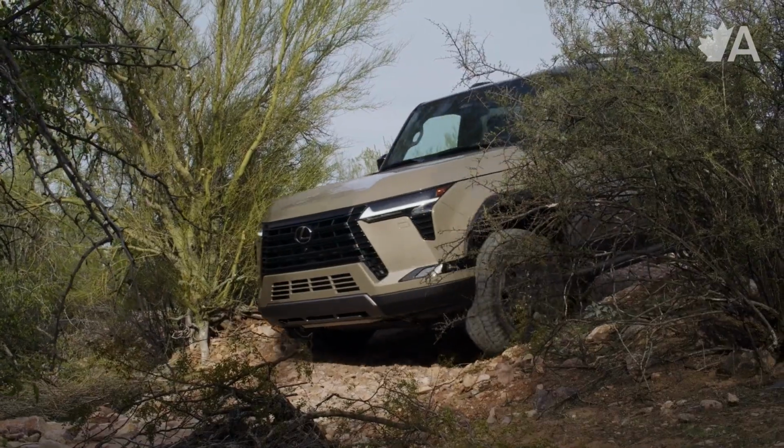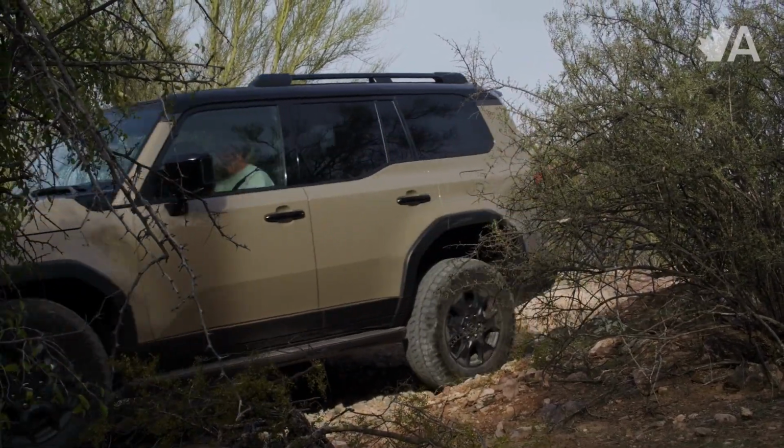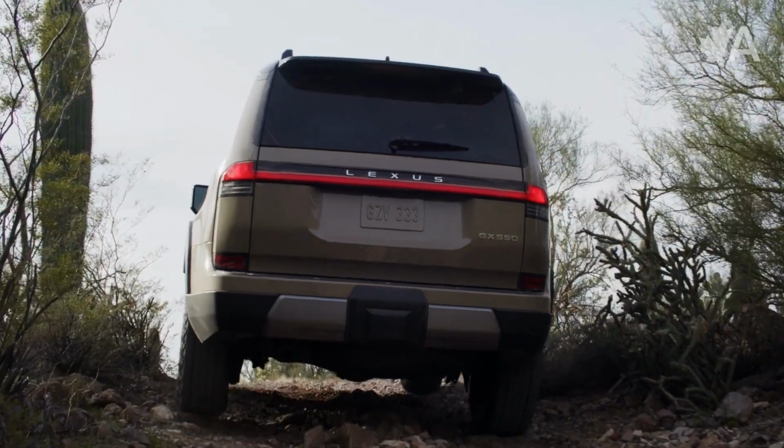And up front, it will actually disconnect the sway bars, just like you can do in something like a Jeep Wrangler Rubicon. Again, tons of capability, but at least for me, I'm not experiencing it out here, and that is a bit of a shame.